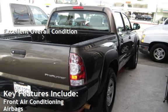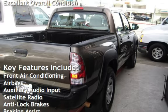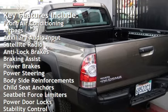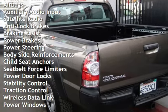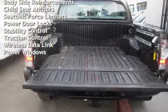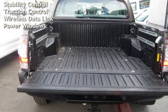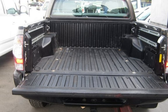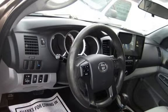Key features include front air conditioning, airbags, auxiliary audio input, satellite radio, anti-lock brakes, braking assist, power brakes, power steering, body side reinforcements, child seat anchors, seat belt force limiters, power door locks, stability control, traction control, wireless data link, and power windows.